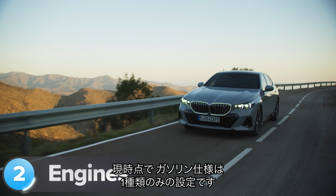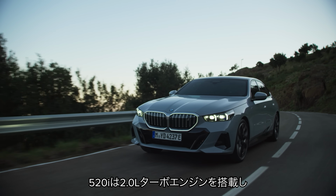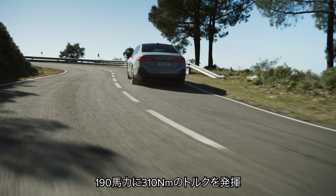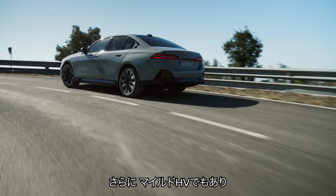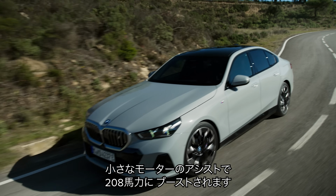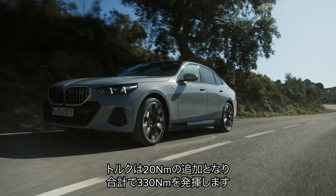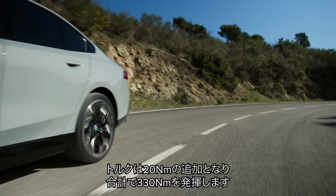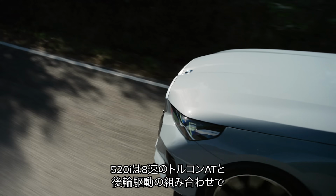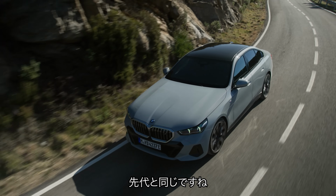Anyway, the new BMW 5 Series is only going to get one petrol engine at first. This 520i has a 2-litre, 4-cylinder engine that makes 190 horsepower and 310 Nm of torque. It's also a mild hybrid. This means it has a small electric motor to boost the combined power to 208 horsepower, so an extra 18 horsepower. Mind you, it has an extra 20 Nm of torque, taking the total to 330 Nm. Now this 520i comes with an 8-speed automatic gearbox and rear-wheel drive as standard, just like the outgoing 520i then.